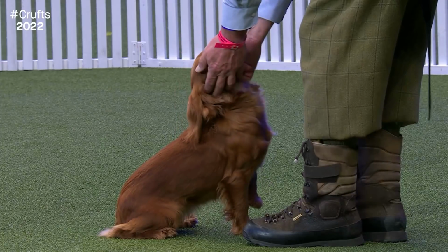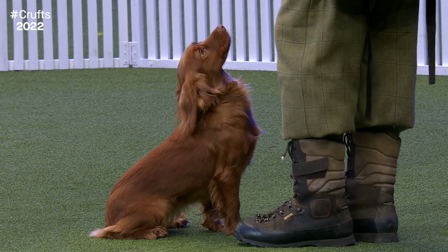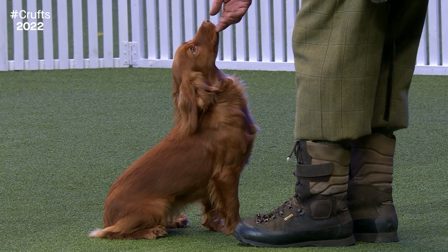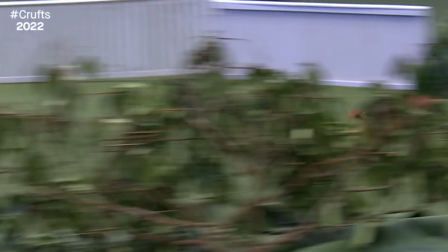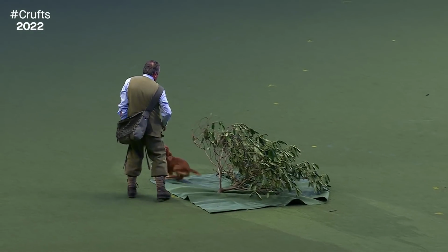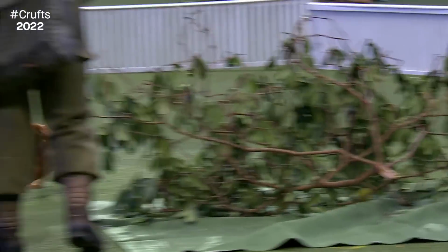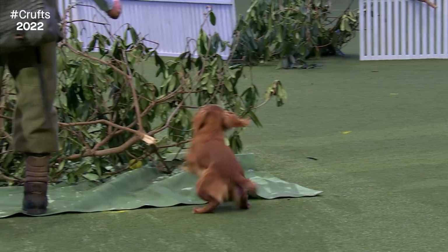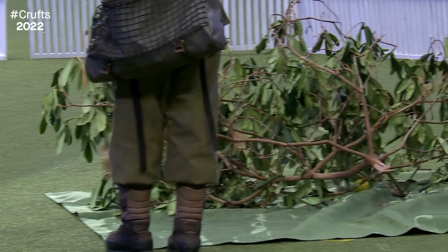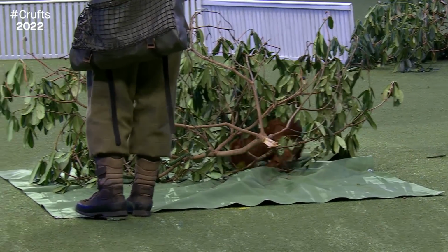Now we've got a youngster. You look at John, he's going nice and calm, taking his time, and away we go. We're just teaching him now to get into cover. That's it. Now see John, put the ball in. We train them onto tennis balls at this age. There's no game involved. And there she is.